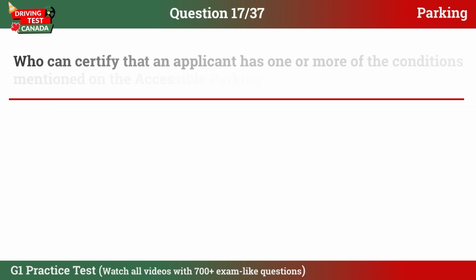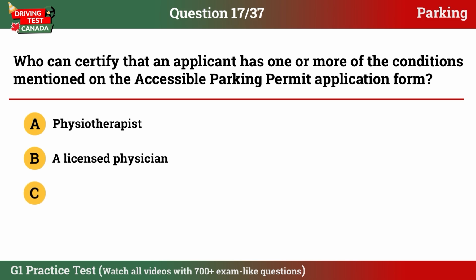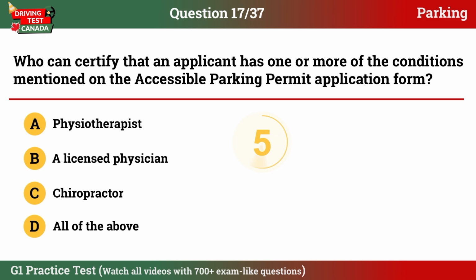Question 17. Who can certify that an applicant has one or more of the conditions mentioned on the accessible parking permit application form? A. Physiotherapist. B. A licensed physician. C. Chiropractor. D. All of the above.